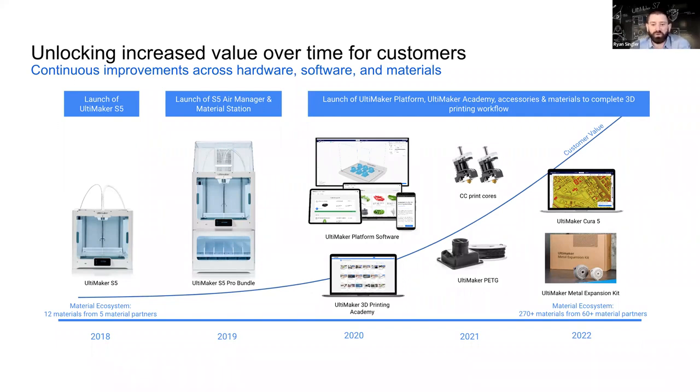Then as we move into 2020, I would say this is where the platform really started to come together to a full ecosystem and solution with our UltiMaker platform software, and then our UltiMaker 3D Printing Academy, being able to help get you started, help with different sorts of education on just the 3D printing process as a whole. Continuing on, as we've grown our materials further and further, we had the need for our CC print core, where you're going to be able to print composites. It's going to be a much more rugged print core to be able to stand up to those sorts of materials.